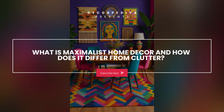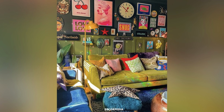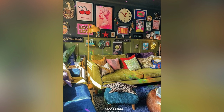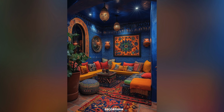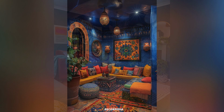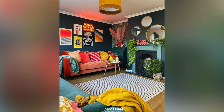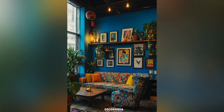What is maximalist home decor, and how does it differ from clutter? Maximalism is about intentional abundance, not random accumulation. It celebrates variety, boldness, and storytelling through decor, color, pattern, and texture. It involves layering, collecting, and showcasing what you love in an artful, meaningful way. True maximalist design has structure and purpose. It's curated chaos, not a mess.